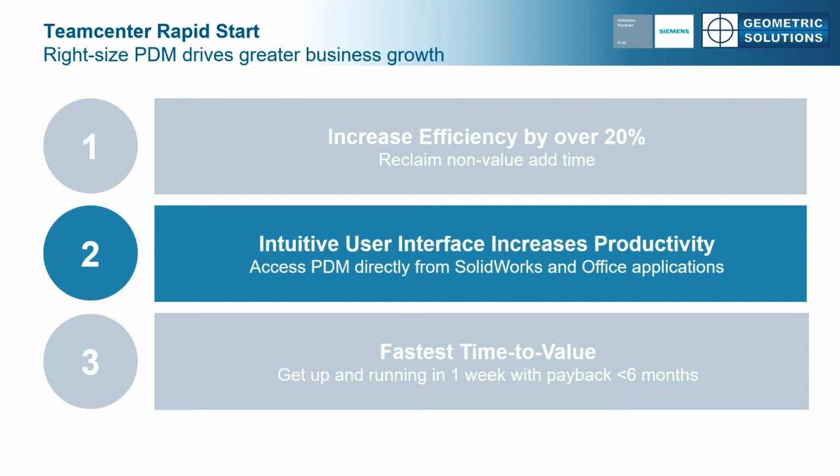So we've seen the powerful search capabilities of Teamcenter Rapid Start. Let's talk about how easy it is to access PDM inside your CAD system. I was showing it in standalone mode, but you can actually access this from inside your CAD system. So your CAD designers basically change their file open dialog box, and they're talking to Teamcenter versus going to the local file directory. So it just puts PDM at the fingertips of the designers.